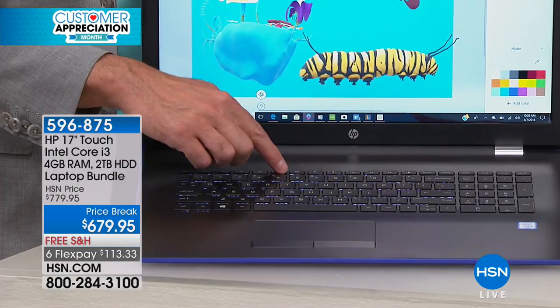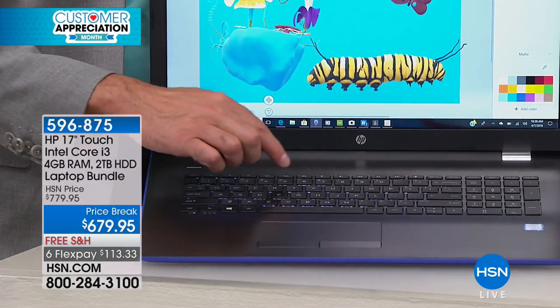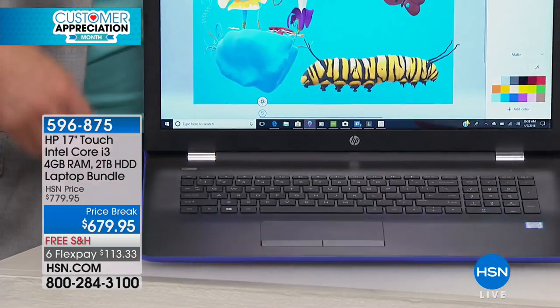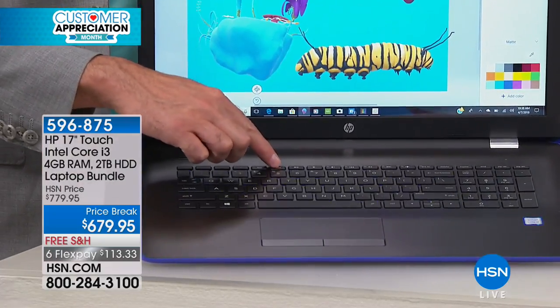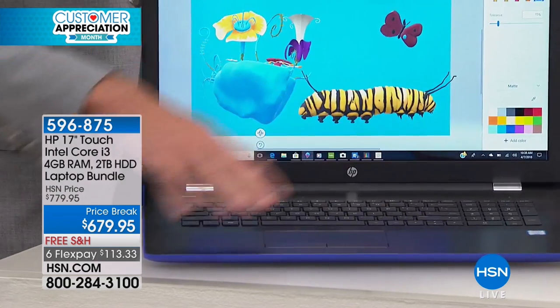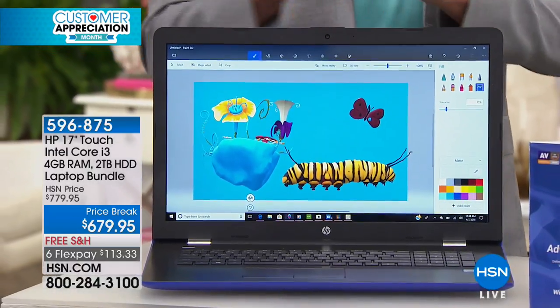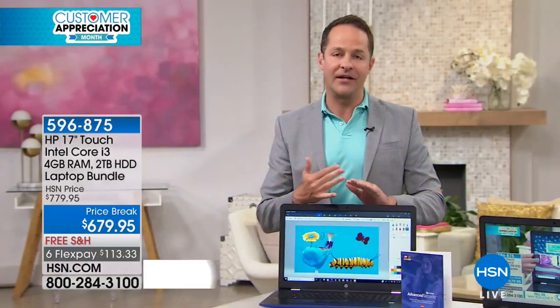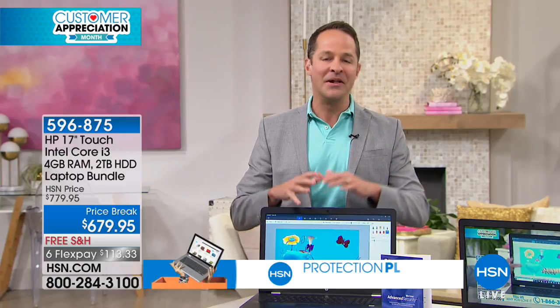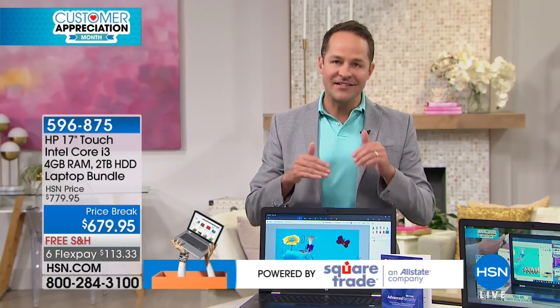In fact, I was talking to our buyer about computers and asked him, well, will we do any other brands or any other computers this year that have backlit keyboards? And what he told me is generally with other brands, it's over $1,000 in your computer to get a computer that has a backlit keyboard. One of the reasons we're able to do it with HP is HP is the number one brand at HSN for everything we sell, all the great beauty and all the great home and all of the great fashion that we sell.